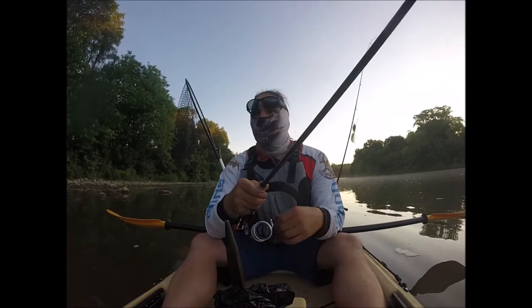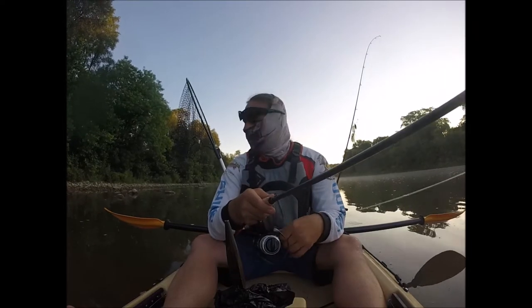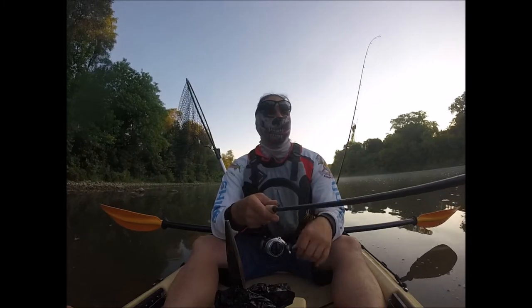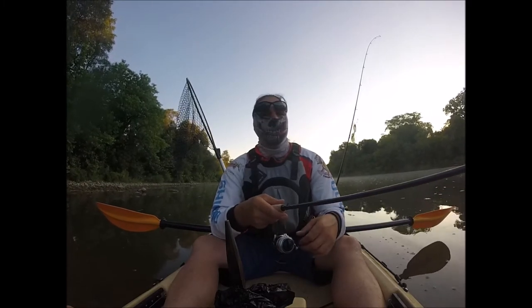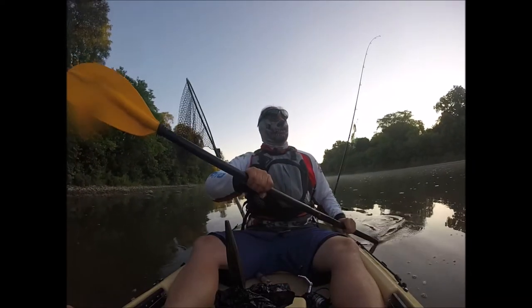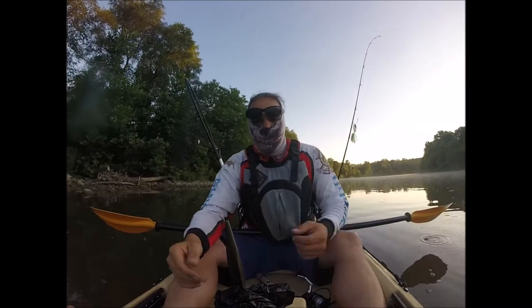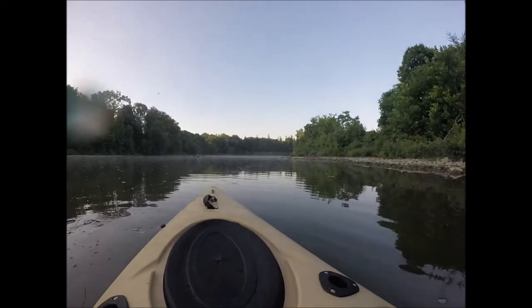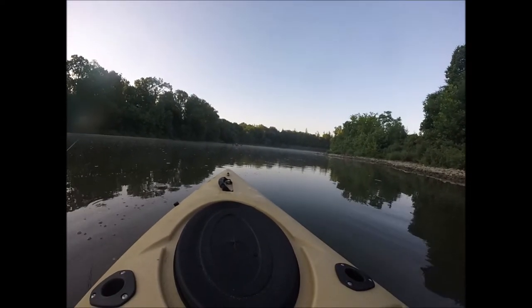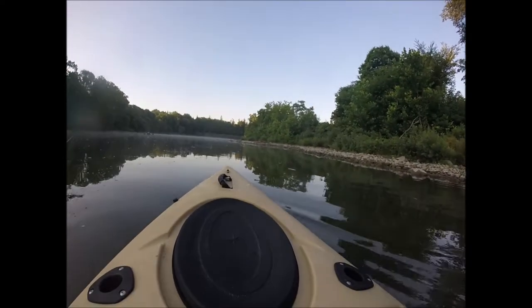All right, so what I'm doing here is I'm just sticking 15 to 20 feet off of shore. I can still see bottom for the most part. It goes from inches deep to my right to a couple feet deep here on my left. And I'm going to keep shooting straight along the edge. It's gonna be hard to control camera and boat at the same time, but I will get it, baby.